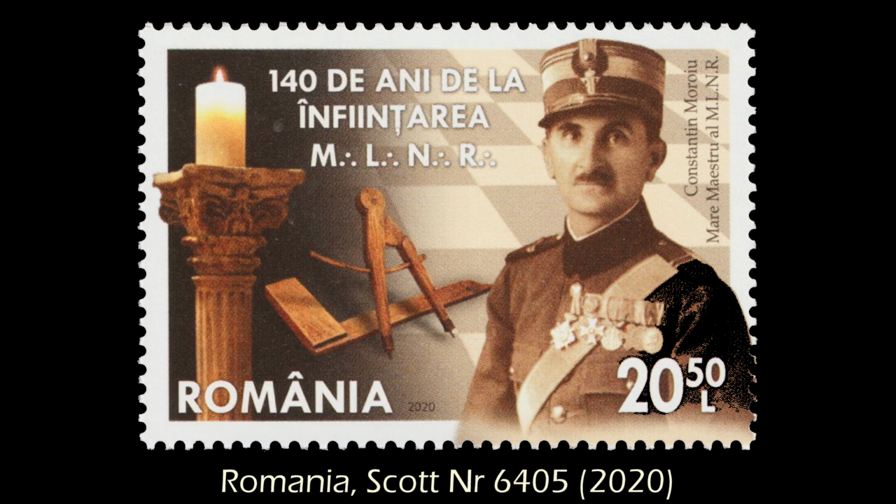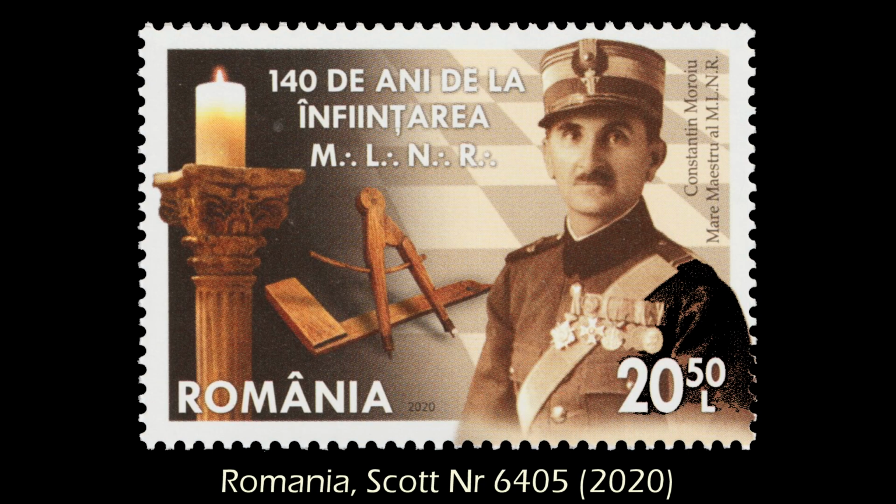On the website where I found this information, a Romanian stamp collector recounts how in 2017, a website had a vintage photograph for sale depicting the soldier shown on the stamp. And it had his name, Constantine Moroiu. That is, Lieutenant Colonel Constantine Moroiu of the Romanian artillery unit in World War I. The designer of the stamp, searching for a suitable image of Constantine Moroiu, came across this photograph of a Constantine Moroiu, didn't bother to investigate further, and just ran with it.